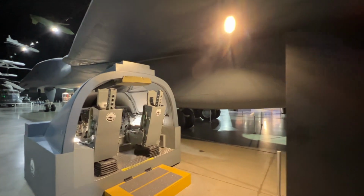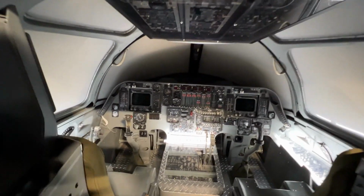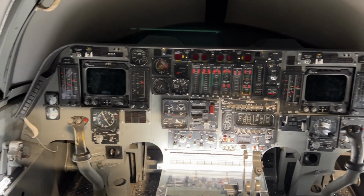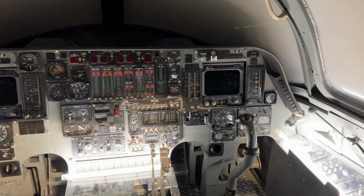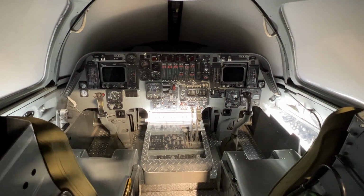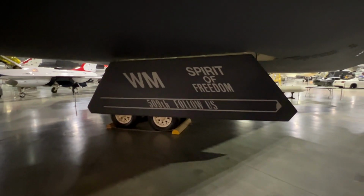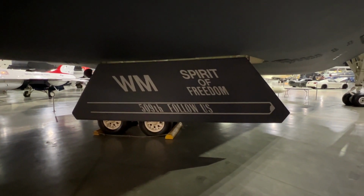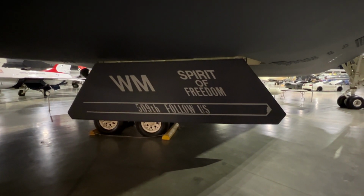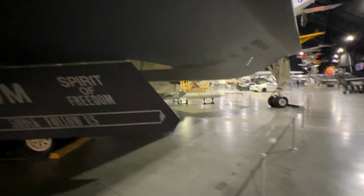This looks like the cockpit, actually. Yep, B1B. So if you ever been in one, maybe you haven't, here's what the cockpit looks like. How about that? I think there's 2 or 3 folks, maybe an engineer, I don't know. This is the cockpit of the B1B. This must mean something. I think it means that everybody follows this aircraft. The 509th Bomb Group will follow this aircraft. It's kind of interesting. Of course, this is the B2.